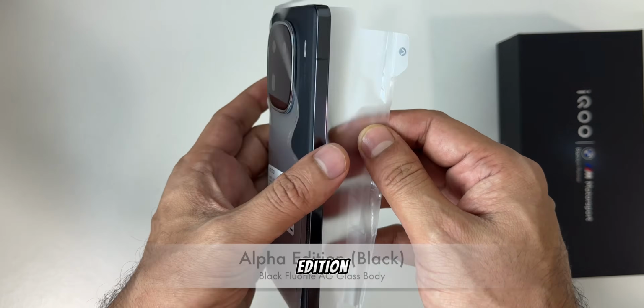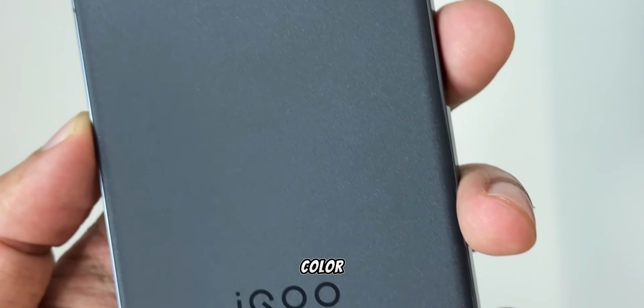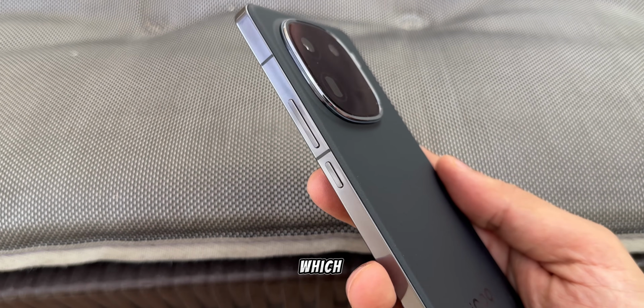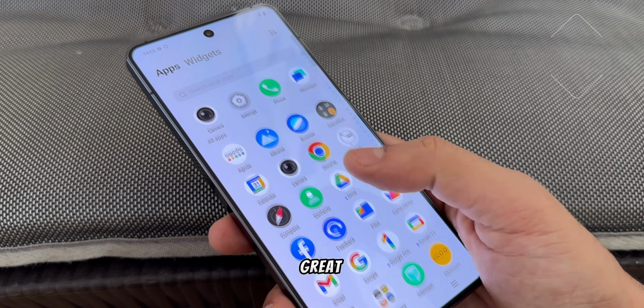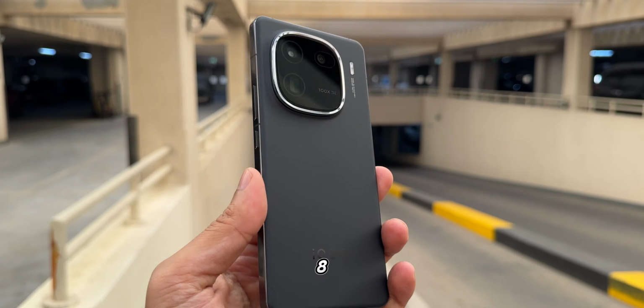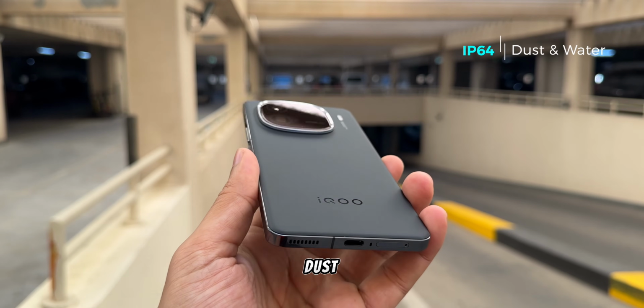This is the Alpha edition, which uses black fluorite glass body, which creates a unique black color with a subtle gold glow. On the side is a dark color aluminum alloy, which perfectly complements the Alpha color. The in-hand feel of the smartphone is great and feels light at 203 grams. It's also a slim design with 8.1 mm thickness. And it comes with IP64 rating, which is dust and water splash.